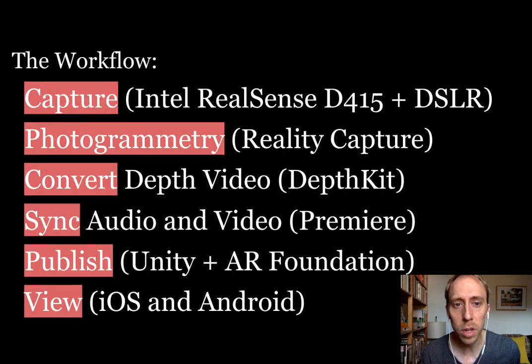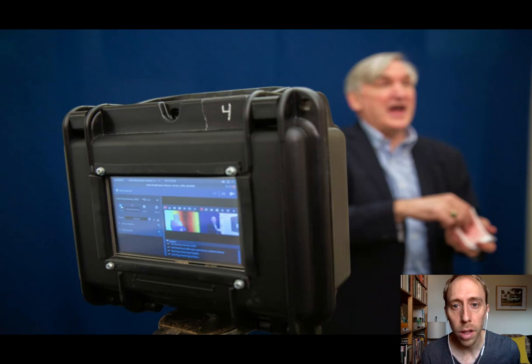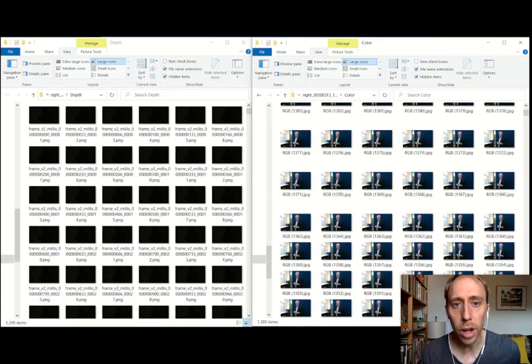These are the 6 things we need to do: capture, photogrammetry, footage conversion, sync the audio and video, publish, and make it viewable. And our setup for the capture. The Volum Box. The camera captures both image and depth information for every frame. We're making the process simpler, but it's pretty complex now, including a few steps in the command line, and extracting each frame of the video.